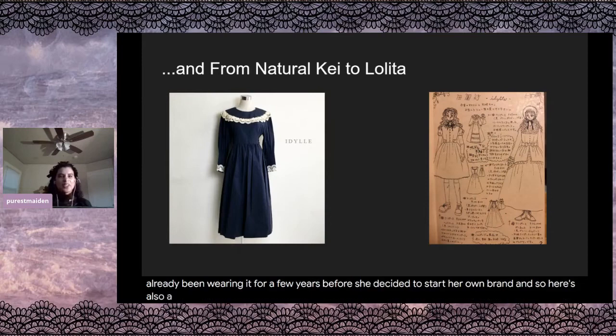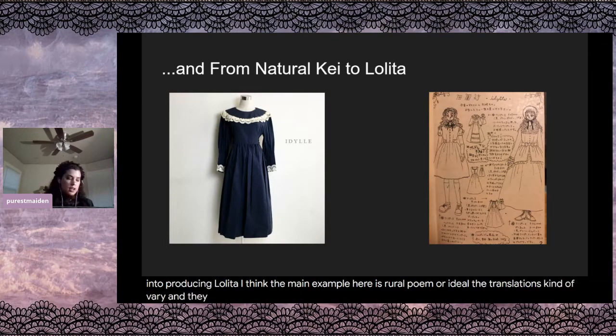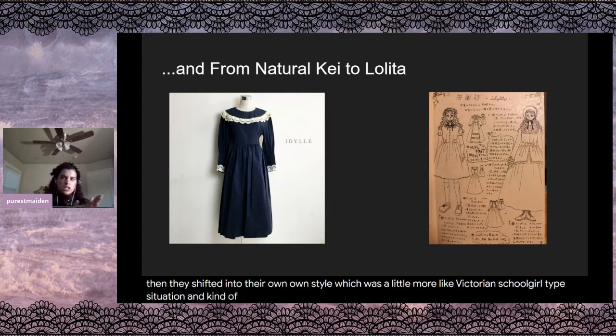And so here's also an example of some of the brands that were producing natural Kei clothes that shifted into producing Lolita. I think the main example here is Rural Poem, or Ideal. The translations kind of vary. They started off as just literally a Pink House knockoff brand with a slightly lower price point and more generic prints compared to Pink House's more detailed, unique prints. And then they shifted into their own style, which was a little more like a Victorian schoolgirl type situation and kind of edged into classic Lolita.